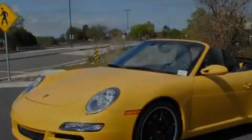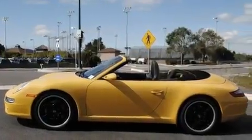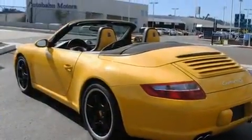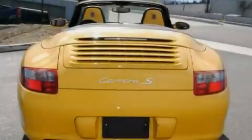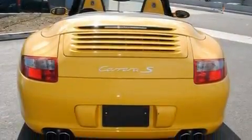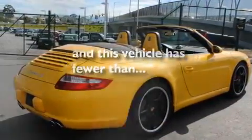Its top features include dual power seats, air conditioning with automatic climate control, a navigation system, a CD player, a leather-wrapped steering wheel, a rear spoiler, a passenger side vanity mirror, a stability control system, a split folding rear seat, and this vehicle has fewer than 10,000 miles on the odometer.